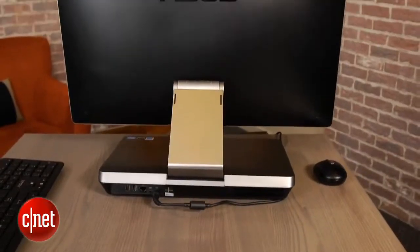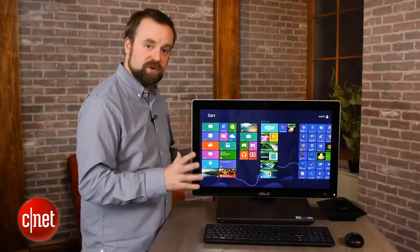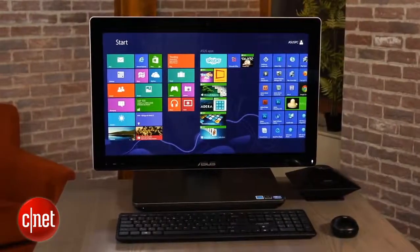Now, you can find other all-in-ones in this price range that maybe look a little better. The one from Vizio comes to mind. But in terms of pure features for the dollar, the Asus right now is one of the best we've seen in this price.